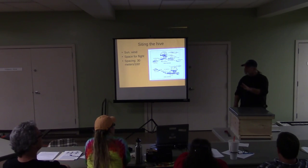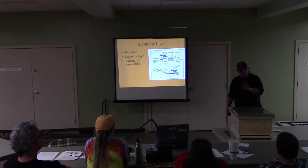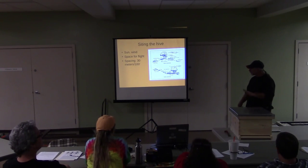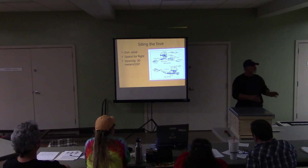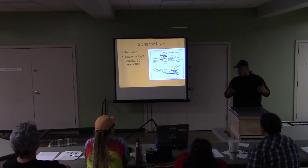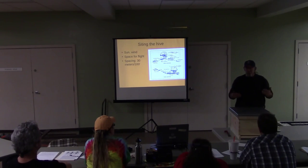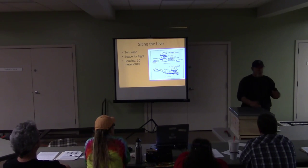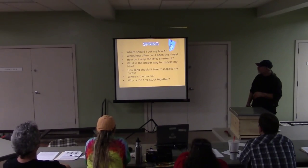Even in January, when it's 32 degrees in the morning, as soon as that sun hits that box, it starts absorbing heat and those bees are getting active. That's a good thing, unless you don't have plenty of food for them, because they get active and start consuming. So, space for flight. If you live in a very tight neighborhood, a gated area, and you've got fencing, you don't want your doorways next to your fence. These are all things you are going to learn throughout this whole class.